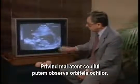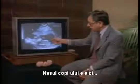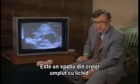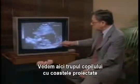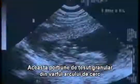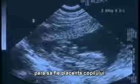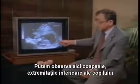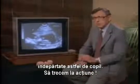Looking a little more closely at the child, we can discern the eye, or the orbit of the eye, here, the nose of the child here, the mouth of the child here, and we can even look at the ventricle of the brain here. This is a fluid-filled space in the brain. We see the body of the child here with the ribs in silhouette and the spine of the child at the back. This rather granular area of tissue at the top of the sector appears to be the placenta, or afterbirth, of the child. And we can begin to see down here the thighs, the lower extremities of the child coming off the body in this manner. Now, let's move to the action.